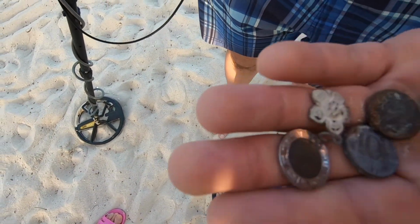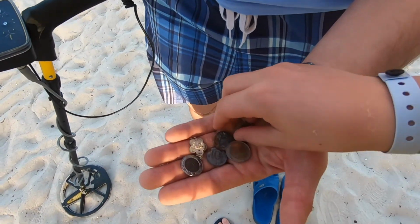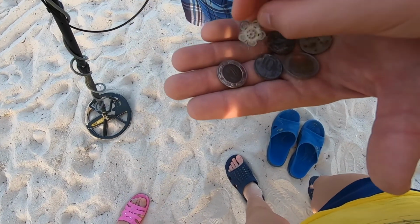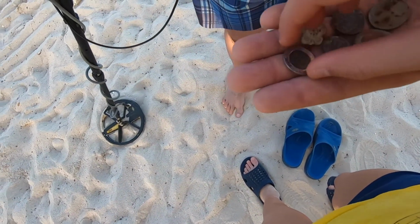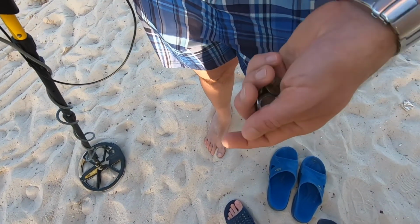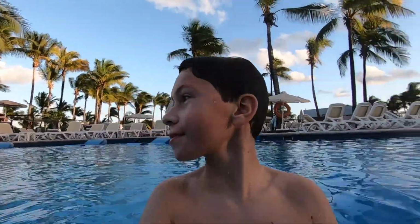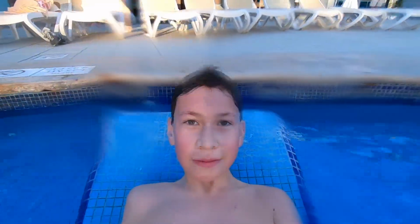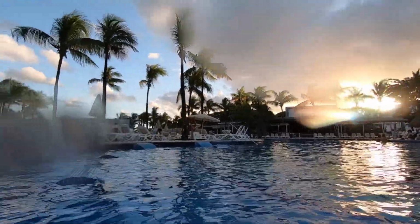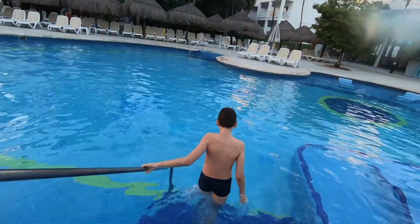My dad found 2 euros. He found 10 rubles, some fake silver necklace, 2 pesos, and 2 rubles. Yeah, so cool, guys. We'll be right back.